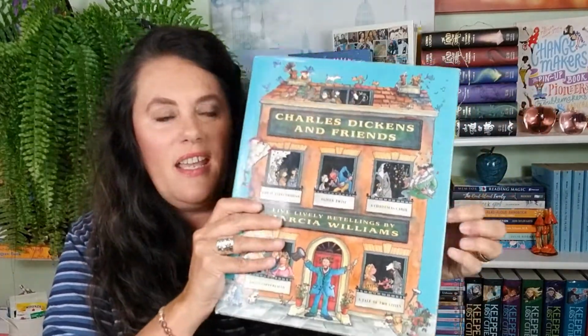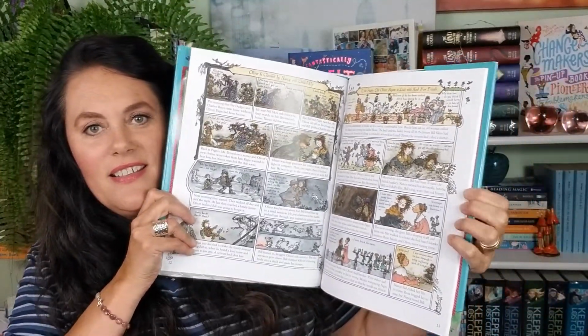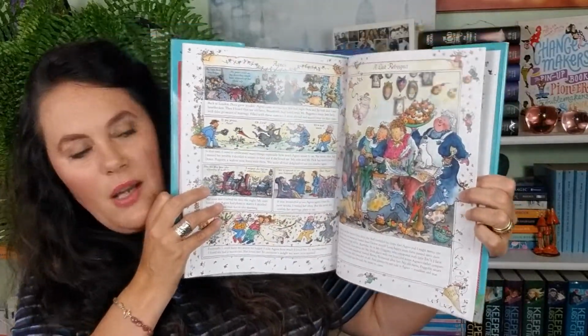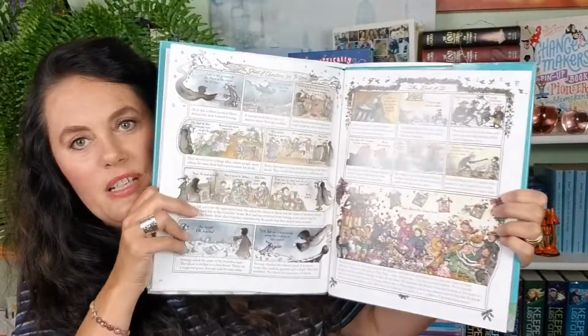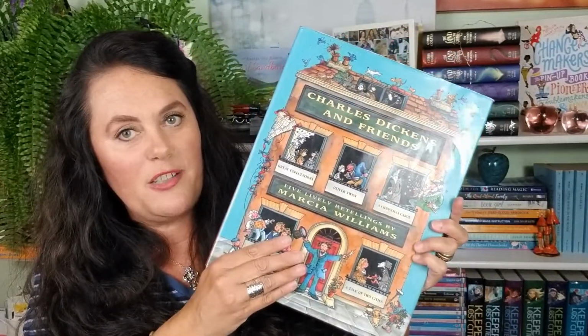Oh, there's one more book I thrifted yesterday that I forgot to show you at the secondhand bookstore. This is Charles Dickens and Friends. And this is 5 lively retellings by Marshall Williams. And there's a few Marshall Williams books that I'd like to get my hands on, particularly for Shakespeare. However, this is an amazing one of Charles Dickens. I'm really happy we have the chance to add that to our library.